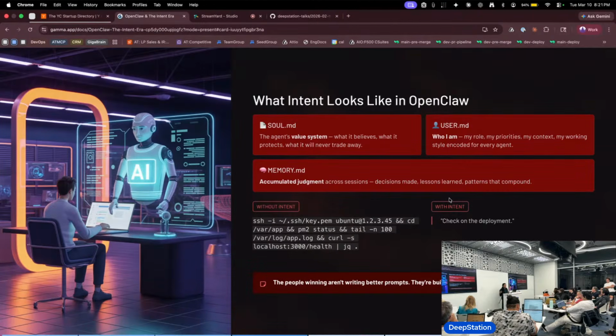And what is the difference, right? If I'm just prompting, I say SSH into 5.161.238.10, check if the gateway is running. There's a config right there. Watch out for the Tailscale binding issue we hit last month. That's context in every session from scratch. When I encode intent, I say, check on the deployment. 4 words. The agent already knows which server, which stack, the failure history, and the constraints. The judgment is pre-loaded.